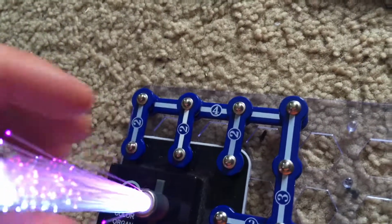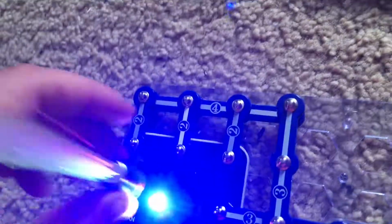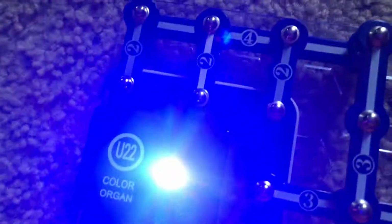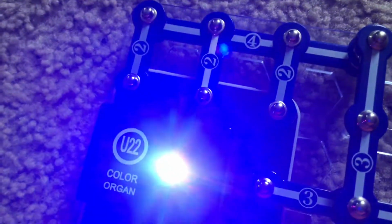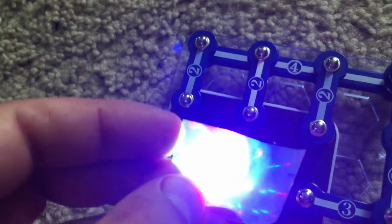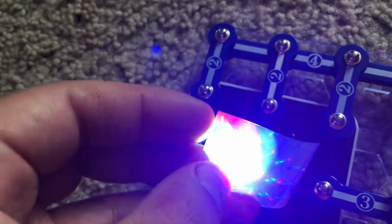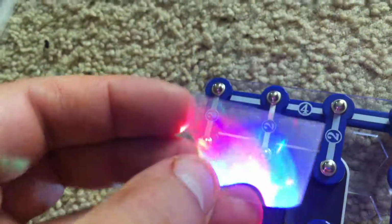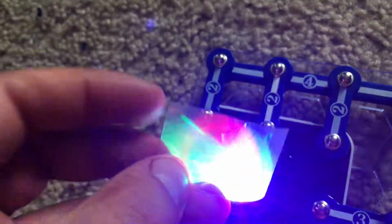Even to your eyes, it looks like there's a lot of purple. But it's probably not perfect at mixing the colors, so that's why you might see it as a very light blue without any attachments. Now let's view it through the prismatic film. And if you look carefully, you can see all three primary colors.